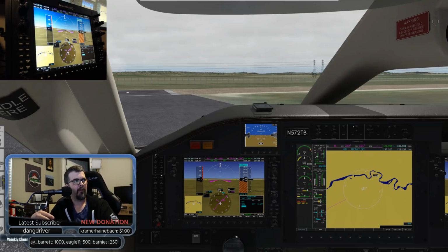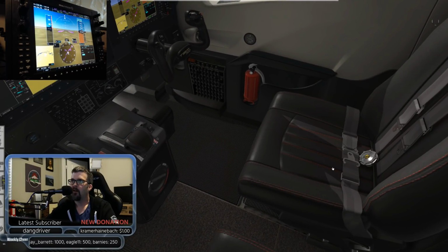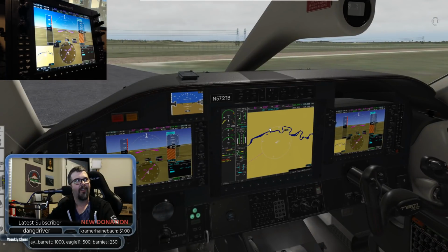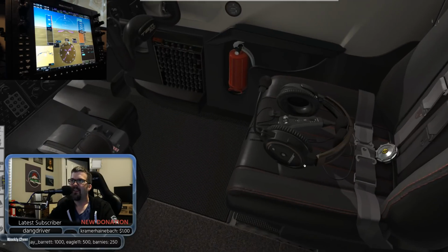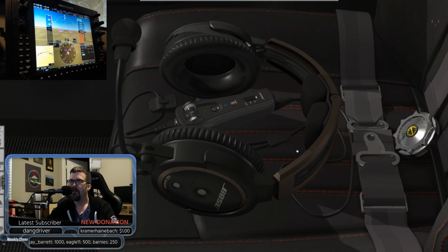I'm not using a headset. I've decided to not use a headset today. This is the headset I normally use, but I'm going headset free today for some reason. New headset, most important bit in the update. Oh, this one here. All right, the Bose. That's the cheapest Bose headset I've ever owned.